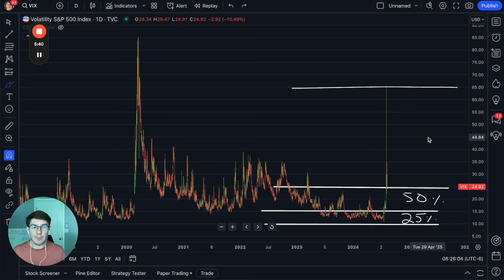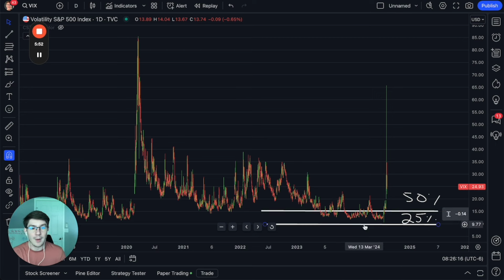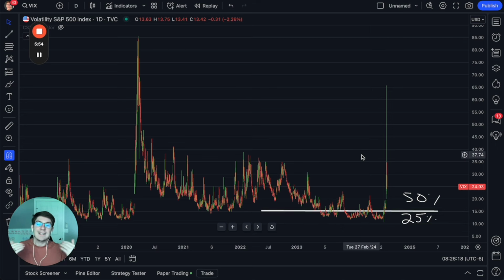So we can simply break it down into two levels, which is 50% above 15 or 25% of my account below 15. So if that's the way we're looking at it, that's how you can create a no-lose strategy. Now, you may be like, Austin, well, volatility is still an important factor and I'm going to have stop losses, right? Well, actually, you can just remove your stop losses.